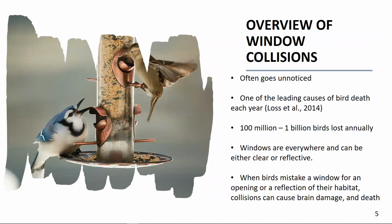All right, so let's take an overview of window collisions. Window strikes might be something you are familiar with, or perhaps you're not. Maybe you've never seen evidence of a window strike before. Believe it or not, a lot of window collisions do go unnoticed. So even if you've never noticed a window collision before, this is something that everybody has the power to avoid and to take a role in this kind of citizen science opportunity to make our yards safer for birds.